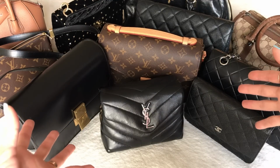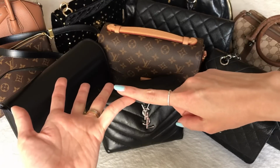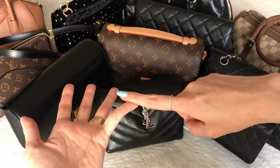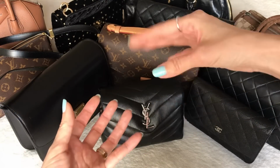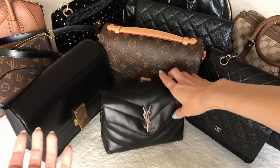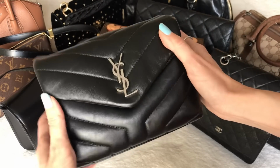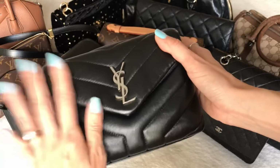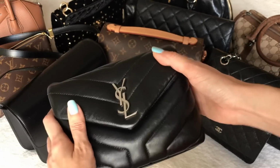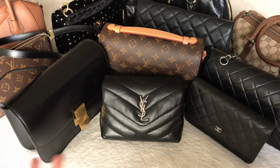A lot of these bags I purchased on sale, if not on the pre-loved market. So I do use Rakuten for cashback. If I'm buying anything from a department store like Nordstrom, Neiman Marcus, Barneys, Saks, they usually have some percentage of cashback. When I got my Saint Laurent Toy Lulu, I think it was from Neiman Marcus or Nordstrom, they were doing 10% cashback. So I saved over $100 on this piece here. So definitely check Rakuten, it's just an app for cashback. They used to be called Ebates, and then I guess they changed their name.